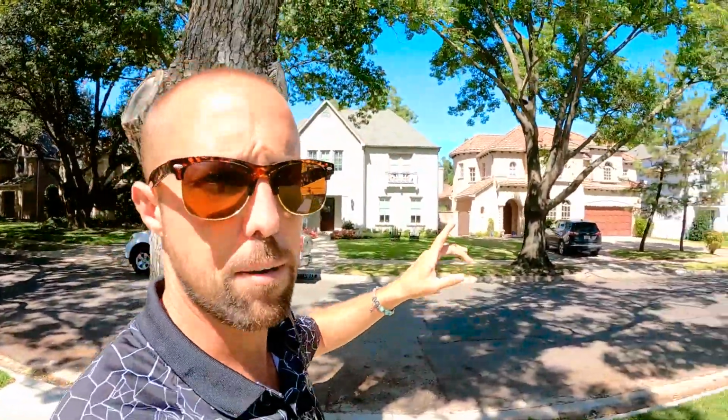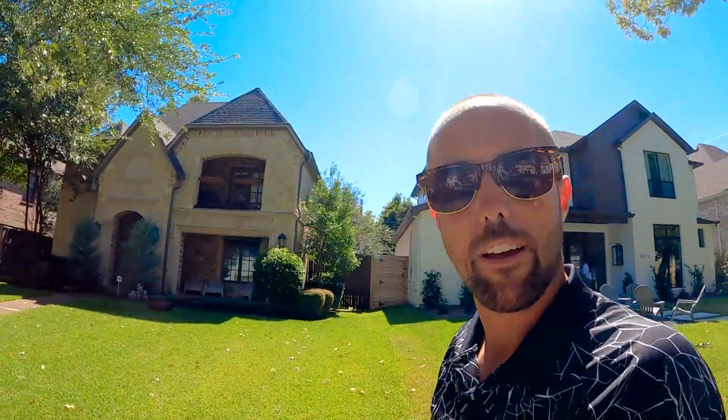But yeah, you've got a little bit more contemporary style over here. That's a traditional style right there, and then you've got a Mediterranean across the street. A little bit of a chateau look right here, right? So again, you've got a little more variety out here in Lakewood than you do in other suburbs around Dallas.